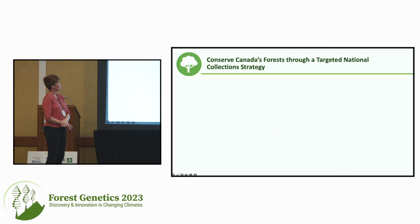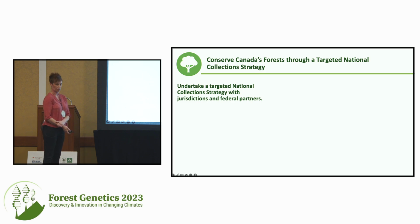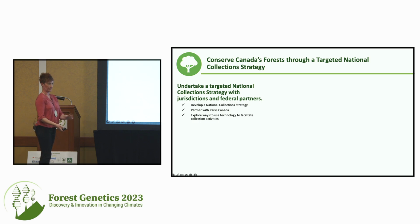And the number 4th priority would be a targeted national collection strategy. This has always been what we've been trying to work at, but we would really like to get more support for being much more proactive, much more regimented against the threats that are coming. We're going to do this in connection with everyone who is already an expert. We are doing a lot more partnership now with Parks Canada and trying to use a lot of new technologies, like a naturalist might be one thing, but we're trying to find other ways to facilitate cone collection opportunities or crop collection opportunities.